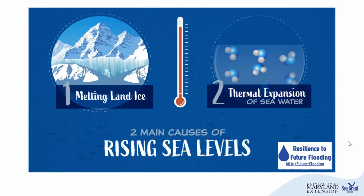The biggest two reasons affecting sea level rise all across the planet are the melting of land ice and the thermal expansion of seawater. The melting of land ice is happening because as the Earth gets warmer, more glaciers and ice stored on land, like the ice sheets in Greenland and Antarctica, are melting into the ocean, which makes more ocean water, which takes up more space and makes the sea level a little bit higher.